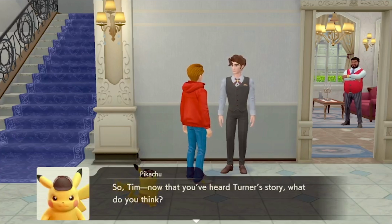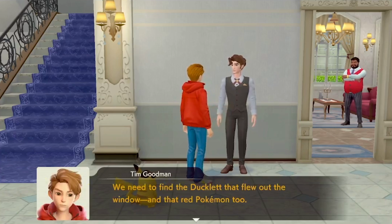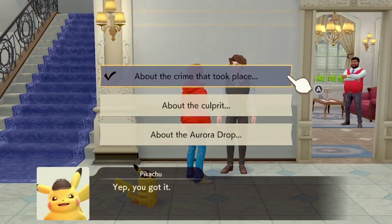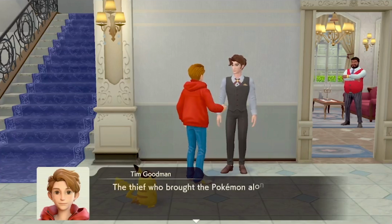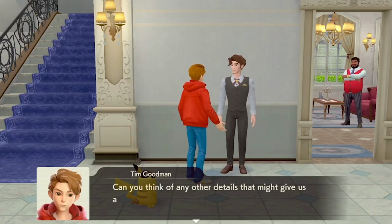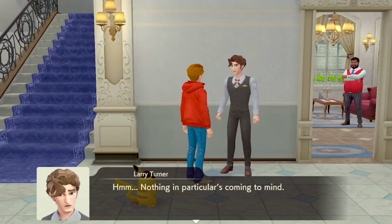So, Tim, now that you've heard Turner's story, what do you think? We need to find the Ducklet that flew out the window and that red Pokemon too. Yep, you got it. Did you see anybody around that was suspicious? Did you see anything else that happened with the Pokemon attack you? The thief who brought the Pokemon along was probably nearby. Unfortunately, that's all I saw. I see. Can you think of any other details that might give us a clue? Nothing in particular is coming to mind.